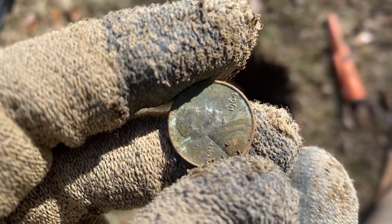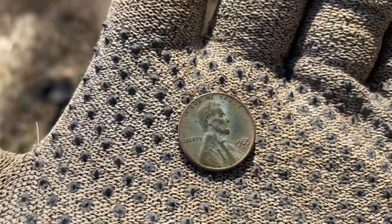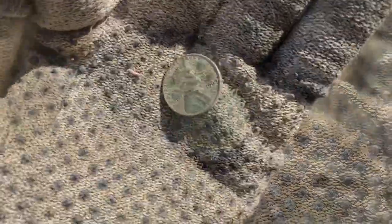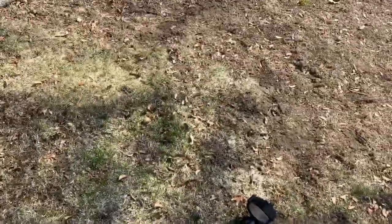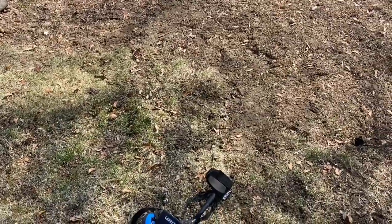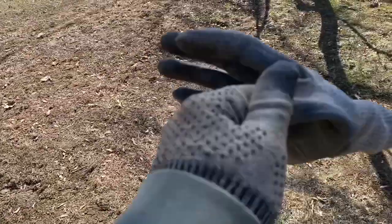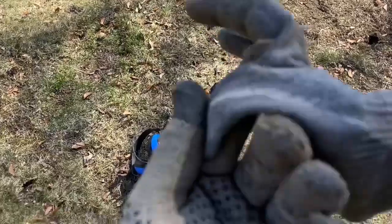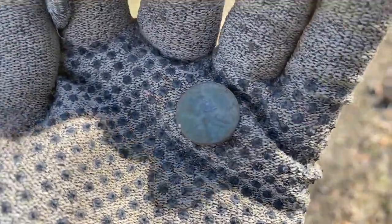First coin of the day is a 1964 penny. Very cool. Oh, another coin, another penny from the 60s, 1965. Very cool. Another one from the 60s, another one from 1964. So what I've noticed is I've kind of gone down the line here, and in the 4 or 5 feet that I've gone, I found a whole bunch of pennies from the 60s. Over there, around that tree in that line, late 60s, early 70s-ish. So just an observation. Very cool.